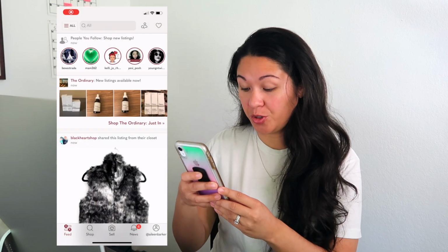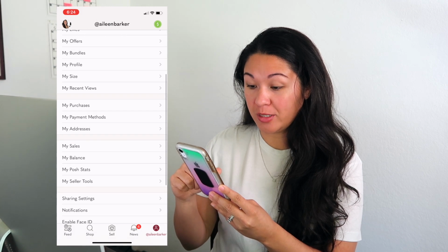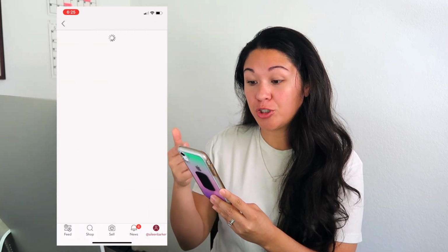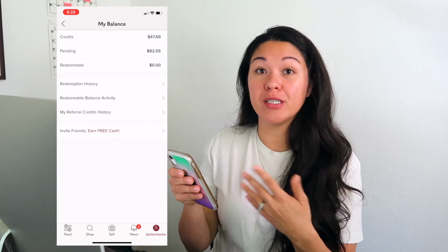So when you're in the Poshmark app, what you're gonna wanna do is click on your name, and then you're going to go down to My Balance and click My Balance, and it will show you how much you have in your redeemable balance. So redeemable is where you have your balance. If you have something to redeem, you can click in here and request a deposit, and it usually takes a couple of days to deposit into your bank account. Of course, you have to link your bank account to get this payment.